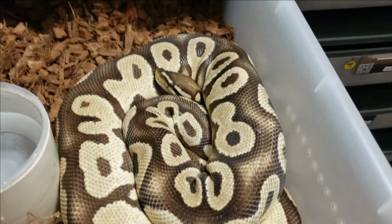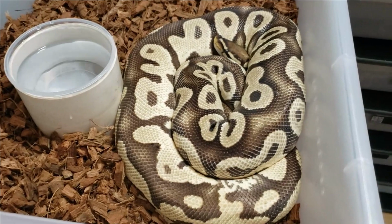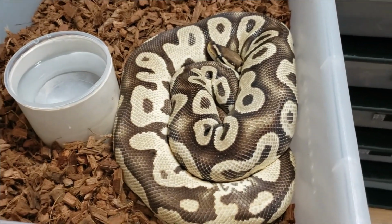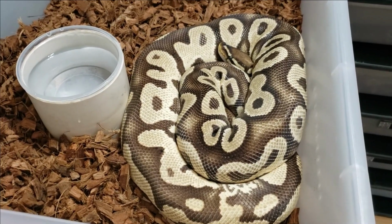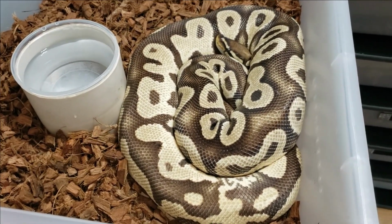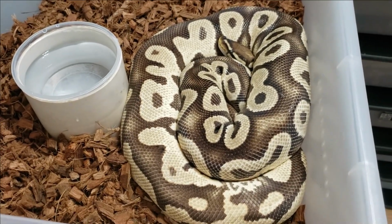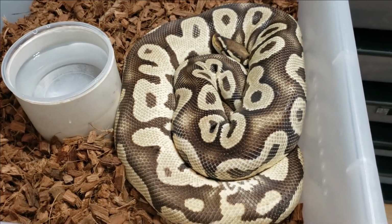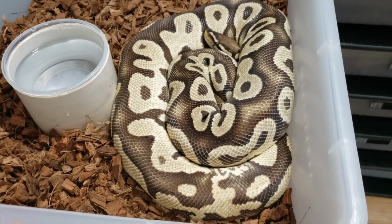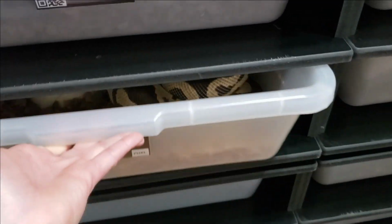Here's a female that hasn't ovulated yet, but she does have some pretty big follicles I felt when palpating. She gave me 11 eggs last year, so I'm excited to see what she does for me this year. She's an orange dream, hot xanthic, yellow belly, and she was bred to the leopard phantom freeway. So I'm hoping for some more orange dream leopard freeway stuff. I did produce an orange dream leopard het red freeway from her last year, and she's absolutely gorgeous. Anyone sleeping on freeway or even het red freeway, you gotta look into it. It's gonna be big. I'll show you next year, hopefully.